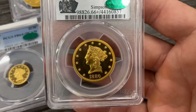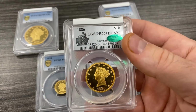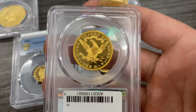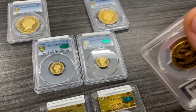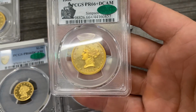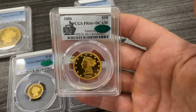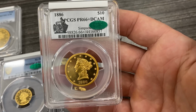Now, then you go ask yourself, okay, how many of those actually survived? Well, it's a proof coin, so probably most of them, because they were made specialty for collectors. No one's melting these down into bullets? Let's hope not. I'm sure maybe one of them got melted down, but let's assume that at least half survived. So you're talking at least maybe 30, maybe 40 of these in existence.